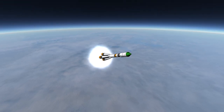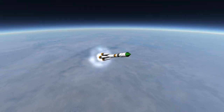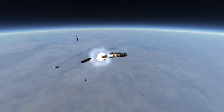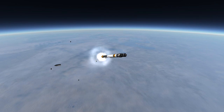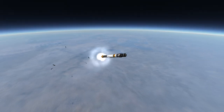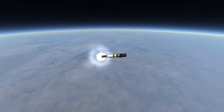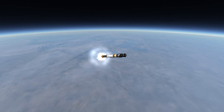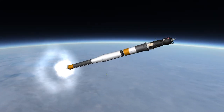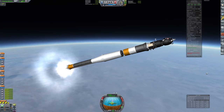4, 3, 2, 1. Go, Korolev cross, and there go our fairings. Again, in real life, the fairings would wait a little bit, so they wouldn't separate so close to the boosters, and I don't think the boosters go that far away from each other. Maybe a little too much to pull that down, but that's okay. We're now on our core booster. That's going to go for another 2 minutes and 20 seconds.